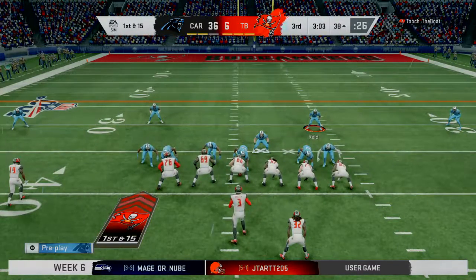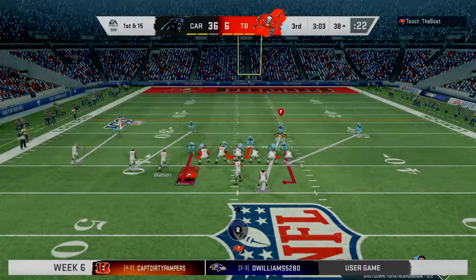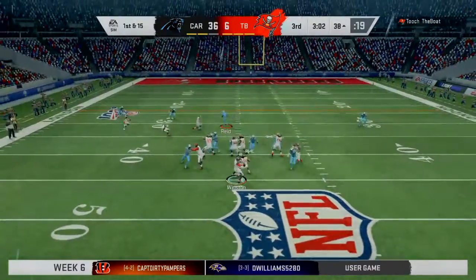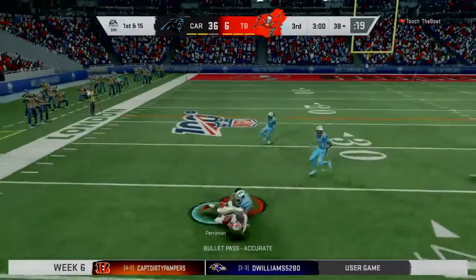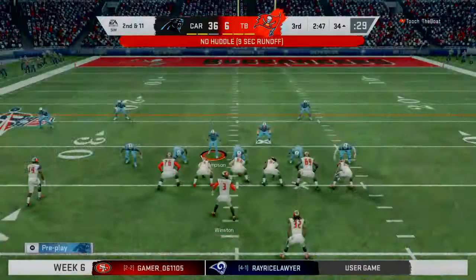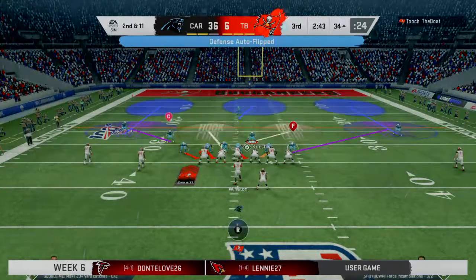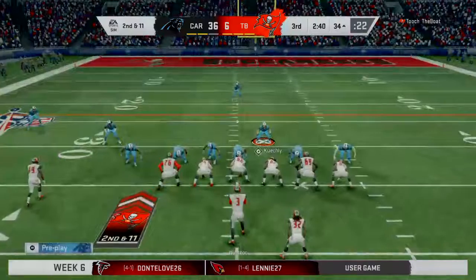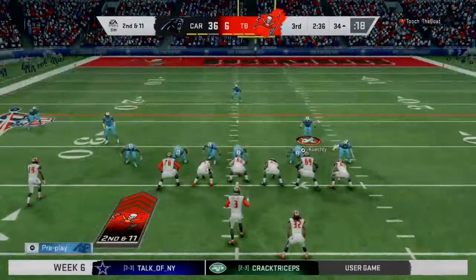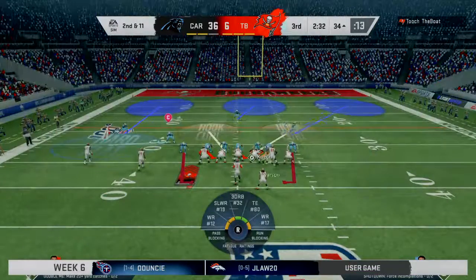To throw is Winston. That's caught out left by Perriman, and he's brought down at the 34. Call it a gain of 4. It's 2nd down. I know many people like to throw to the tight end, maybe in a little flexed out position, because he creates mismatches with his size. But slot receivers do the same thing with their quickness, their speed, and their route running savvy.